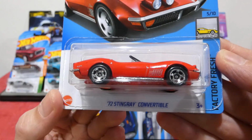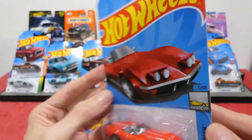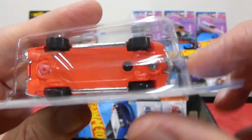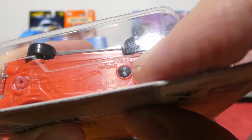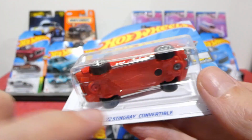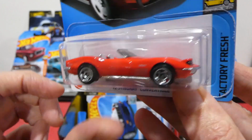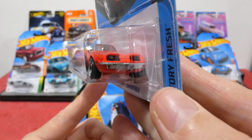Next up we have the 1972 Stingray convertible, part of the Factory Fresh series, and this one here is really, really cool. I don't know if it'll show you on the back. No, doesn't say anything about it. But you see on the base here, there's a little bit of a logo in that little circle. If you shine a little torch or the flashlight off your phone into that, the headlights actually light up, and it looks like it has light up headlights. It is one of my absolute favorite castings that they've released, and just incredible.